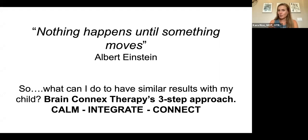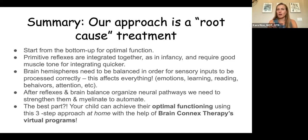We can use Brain Connects therapies, 3-step approach, our Calm, Integrate, and Connect. So what are those? Quick summary of what a root cause approach is. A root cause approach. So we start from the bottom up to get optimal function. Then we integrate the reflexes. With primitive reflex integration, we also develop muscle tone using core and postural stability, because the better postural stability we have, the quicker the reflexes integrate and the better the brain processes inputs. Then we also develop the right to left, the brain hemispheric balance by inputting the weaker hemisphere with specific sensory stimuli to help develop that balance. After we've done those 2 big pieces, we start to strengthen those new neural pathways with higher level skills that require balance and vestibular and visual systems working together.